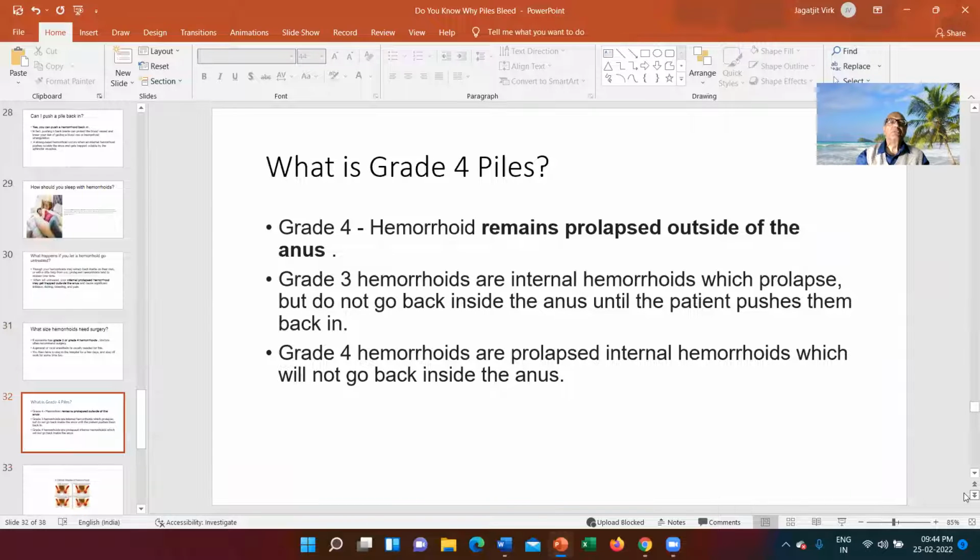What is grade 4 piles? Grade 4 piles remain prolapsed outside of the anus. Grade 3 hemorrhoids are internal hemorrhoids which prolapse but do not go back inside the anus until the patient pushes them back in. Grade 4 hemorrhoids are prolapsed internal hemorrhoids which will not go back inside the anus in spite of your pushing.